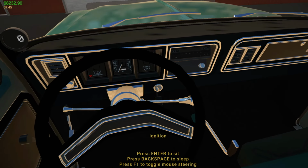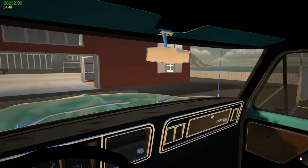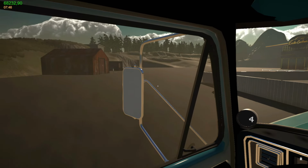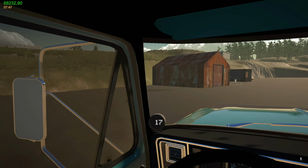So guys, this is going to be a real-time drive, so I'm not going to be speeding up the driving process or anything. I think we're just going to do this the old-fashioned way, take a nice cruise down there, and just see what it's all about. Get some scenery, you know, see the sights.